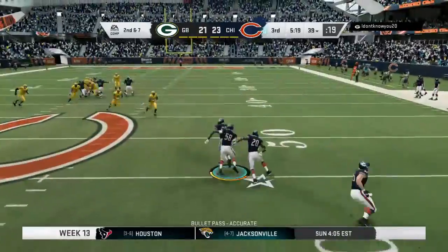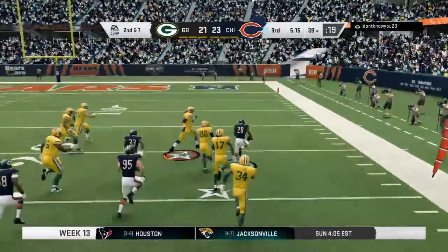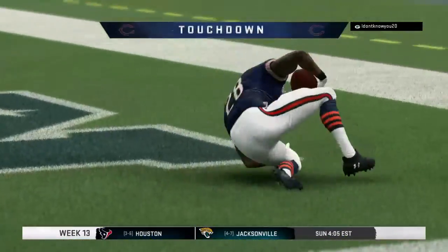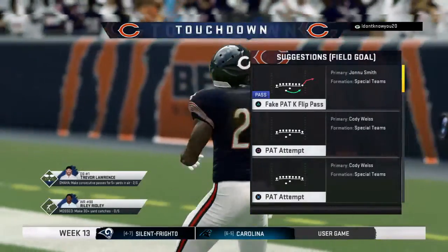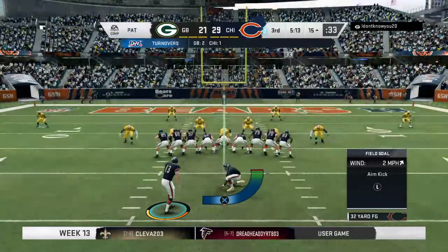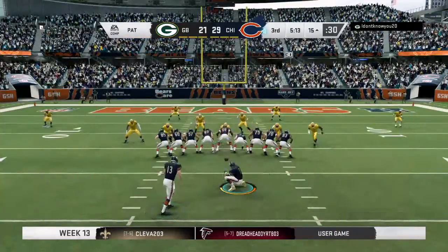Into heavy traffic, and it's intercepted. Picked off at the 46. And he will score. Touchdown, Chicago. And a great return as they're finally able to take him down. Make it back-to-back weeks now with a pick-6 for him. He had one a week ago.